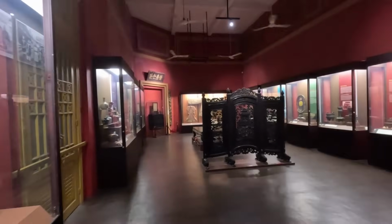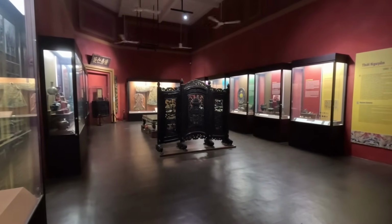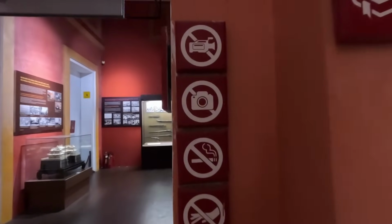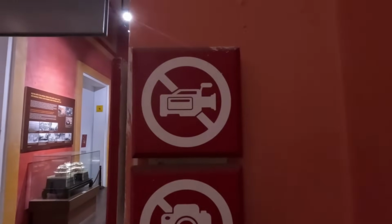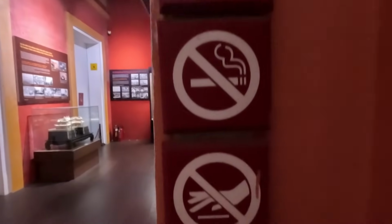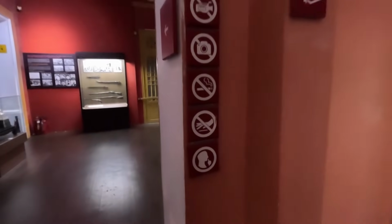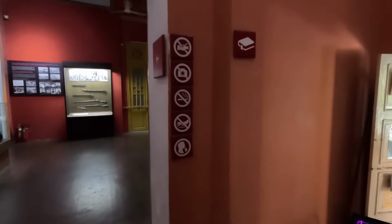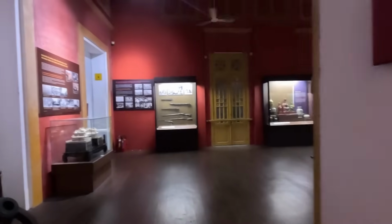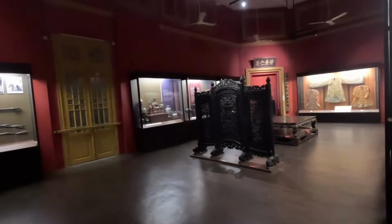And as I said, I don't know if there are some more exhibit halls or not after this. We'll find out. And this is the sign that I was talking about. You see this all over the museum. No video cameras, no cameras, no smoking, no touching, obviously, and keep your voice down. But yeah, they make it pretty clear they don't want anyone taking pictures or photography. But of course, everybody is coming through here taking pictures with cameras and smartphones.